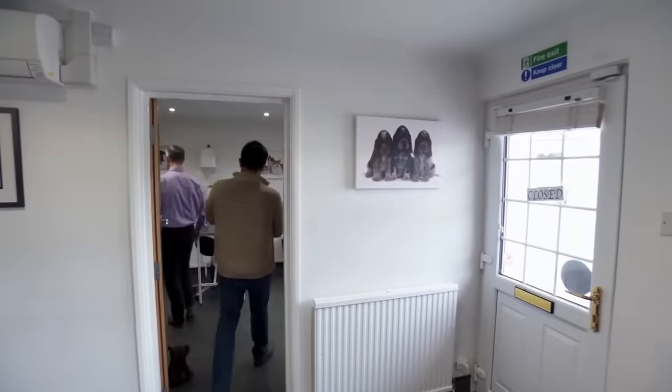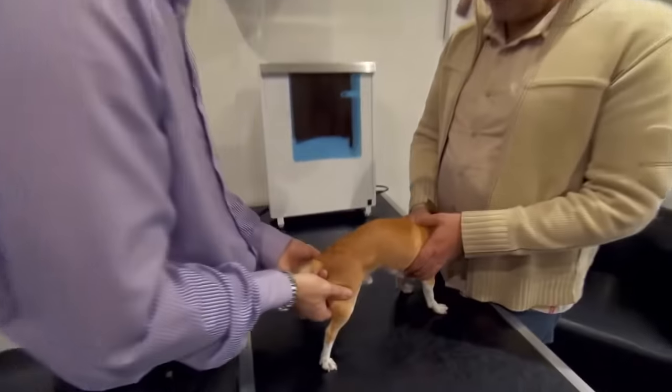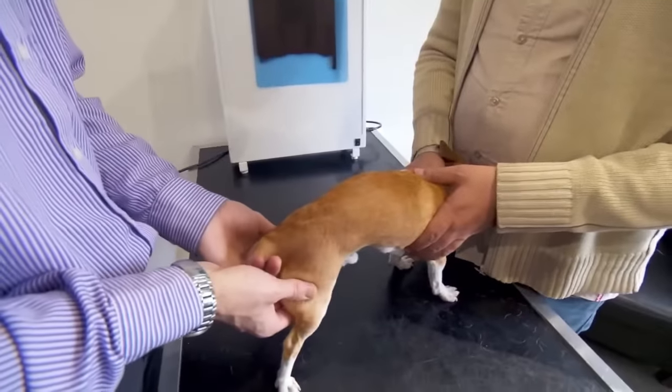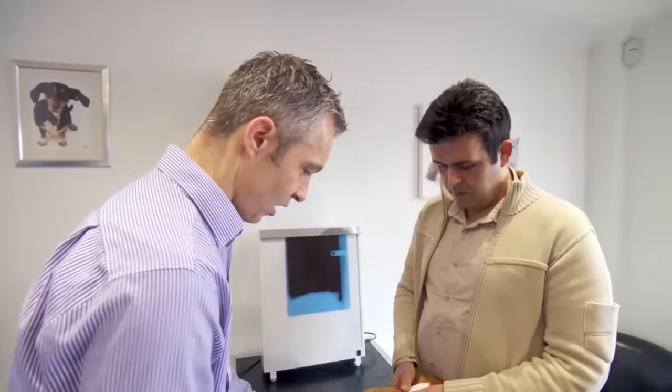Small as he is, this left leg is a lot smaller than his right leg. He's lost quite a lot of muscle on that side as well, which fits with his problem. Yeah, it's been on for a little while. We've noticed when he's walking, he lifts up his leg all the time. Yeah, bless him. Okay, that's great.